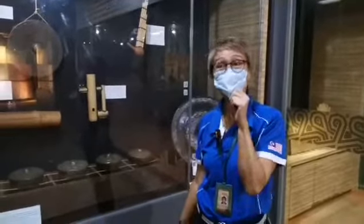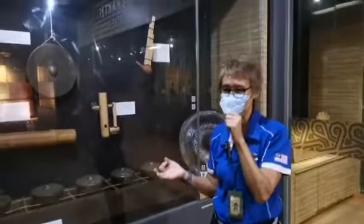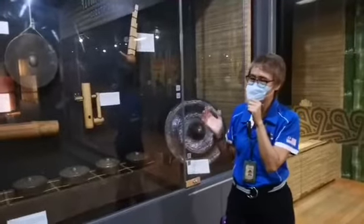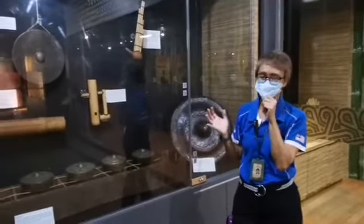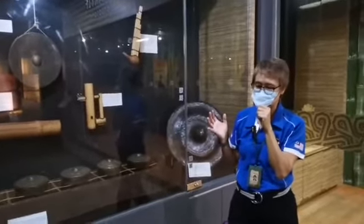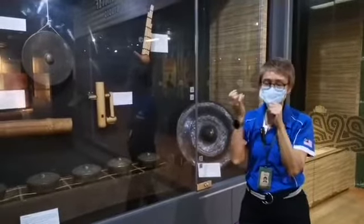I think about 99.9% of people will love music. But the 0.01%, I do not know who that is. But for me, I love music. And likewise, our natives, our ethnic groups, you will find that they used to have instruments that come from elsewhere, like Brunei.